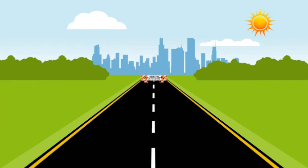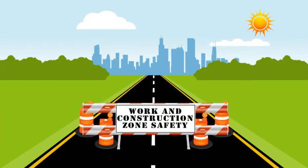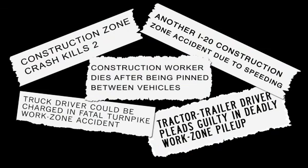Work and construction zone safety is everyone's responsibility. As a professional on the road, do your part every time you get behind the wheel to make sure everyone gets home safe. Don't let yourself become one of the headlines.